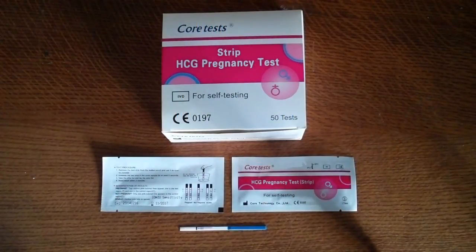In this demonstration we're going to show you the Core Test brand of Ultra HCG pregnancy test strips. This is an ultra pregnancy test. That means it detects down to 10 MIU of human chorionic gonadotrophin in urine samples. Ultra tests have been available in the UK since the late 1990s.